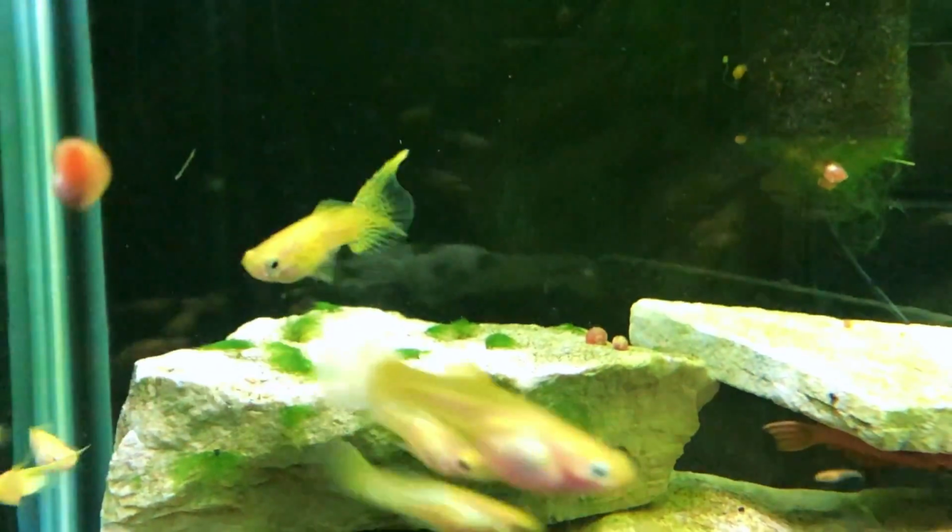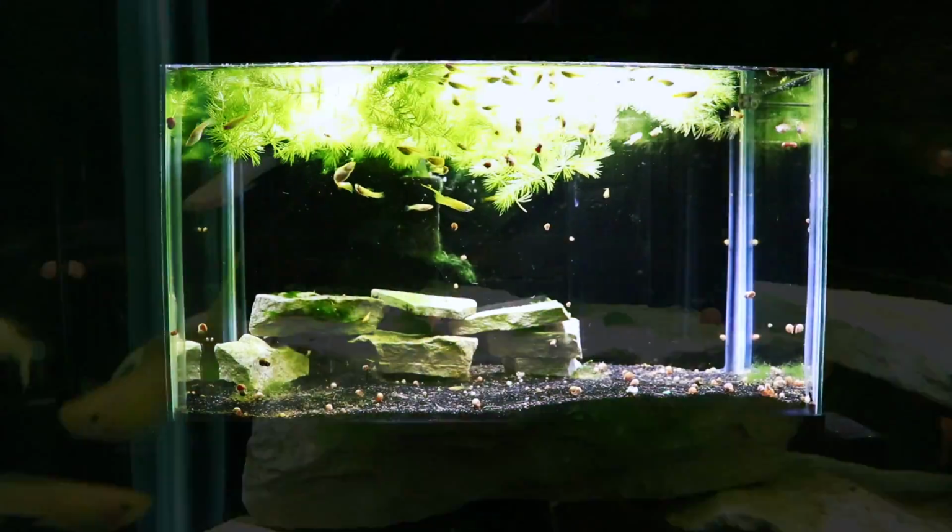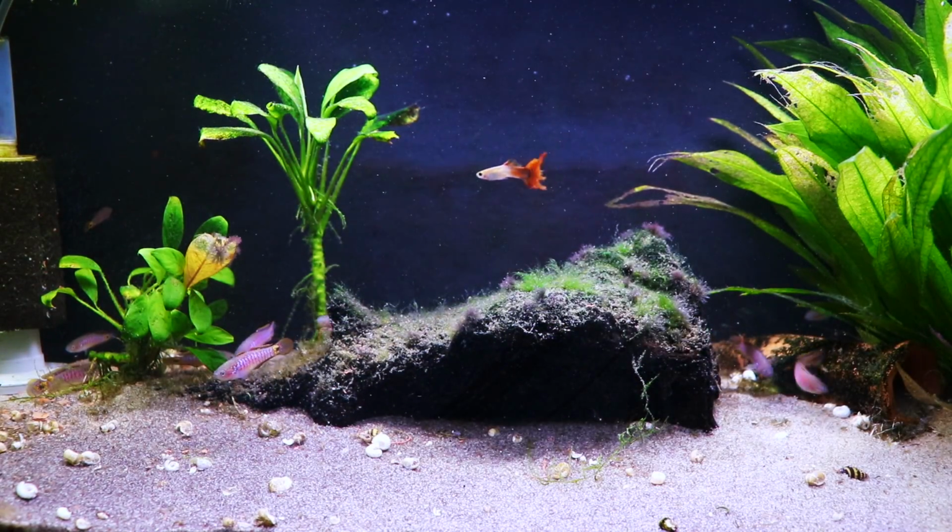It gets like a nice fluorescent green. Very cool little strain of guppies. So we have a few things going on in this 20 long.